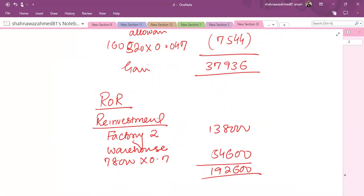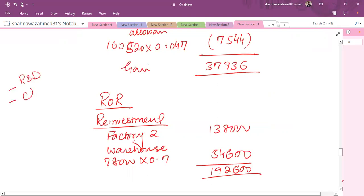So I have discussed two questions today pertaining to a few topics of corporation tax, CGT, and VAT, a part question on VAT. So this R&D is one of the important topics. There's a rule of close company. When you give a loan to a director, this is again an important topic with respect to company.